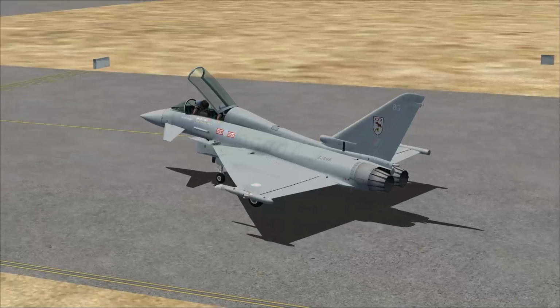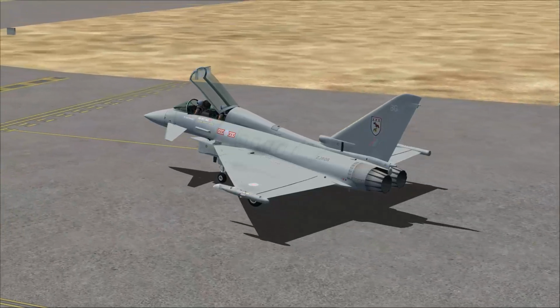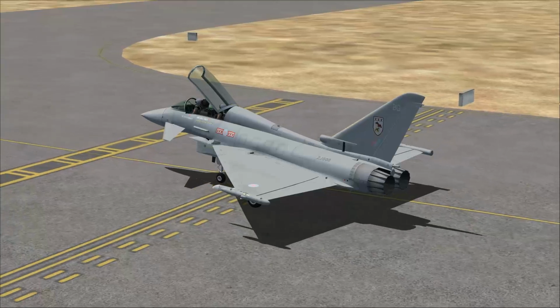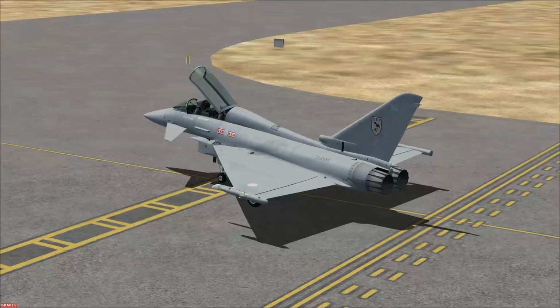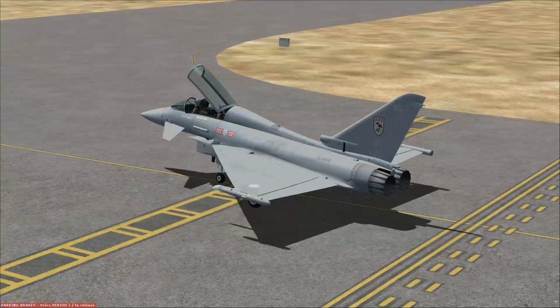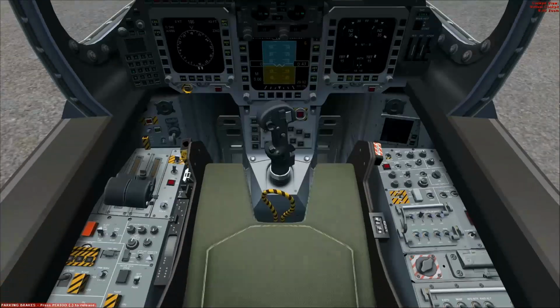So we'll cross our yellow line up here. There we go. And we'll get across here. Come on, get across. We're off the runway. There. Stopped. Alright, so let's shut her down. There we go. So, a really nice aircraft.